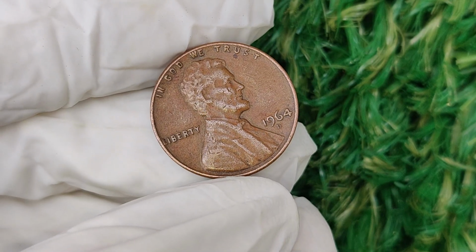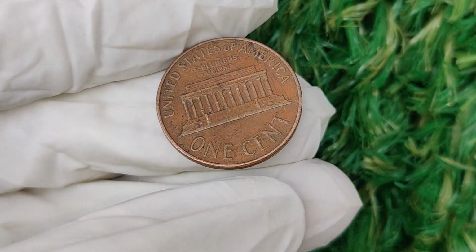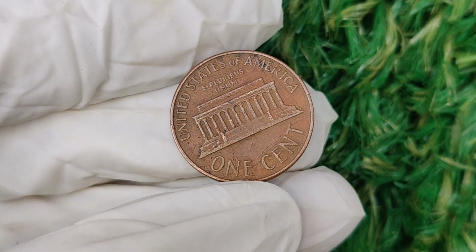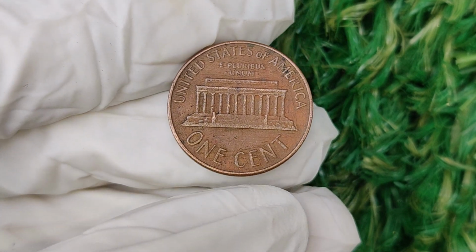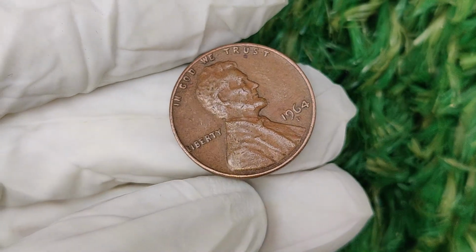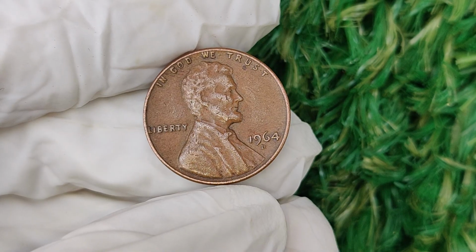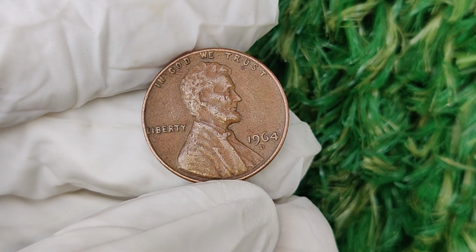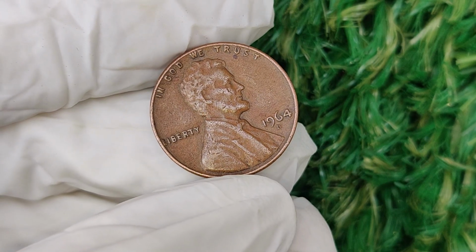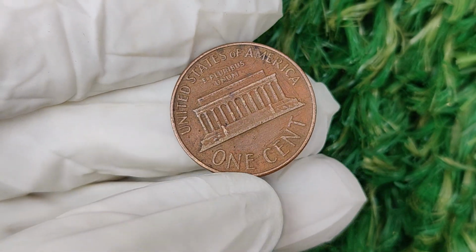The 1964 Lincoln penny is composed of 95% copper and 5% tin and zinc. It weighs 3.11 grams and has a diameter of 19 millimeters. The obverse features the iconic bust of Abraham Lincoln, while the reverse carries the wheat ears design, which was replaced by the Lincoln Memorial design in 1959. This coin is among the last Lincoln cents produced with the wheat ears design before transitioning to the memorial design.